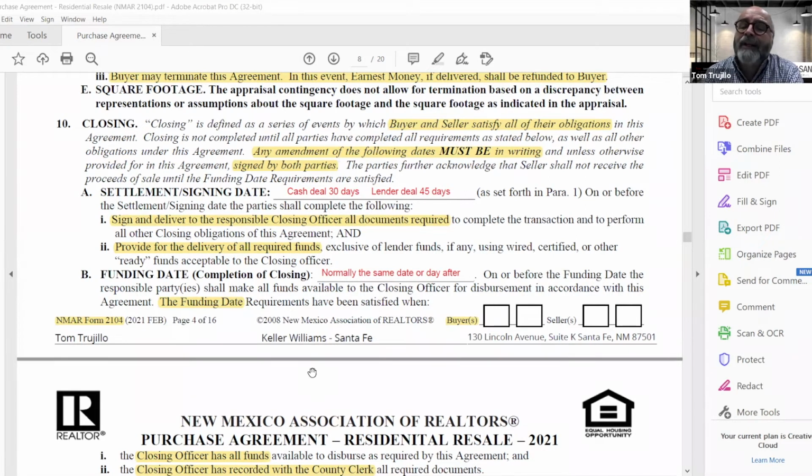If you're dealing with a lender right now, they're backed up. We're probably talking anywhere from 45 as high as maybe 60 days these days. I just put together a cash deal. I thought I was going to close it on the 8th. They already called me saying we can't get it done until the 15th. So, days move.